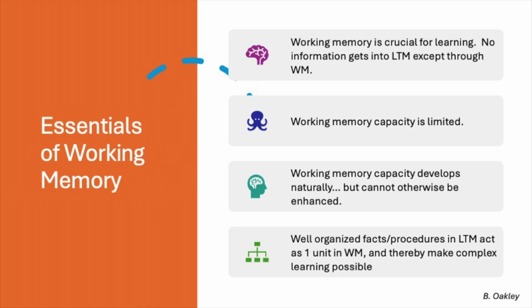So our working memory capacity develops naturally, but cannot otherwise be enhanced. So it does increase a little bit as you mature, okay? But the average person is somewhere 4 to 6. You can't make working memory better. So there's a lot of programs out there, these neuropsychology apps that claim they can increase your working memory and all of that kind of stuff, and there isn't any evidence that that actually works. Working memory seems to be sort of a fixed principle for humans, so somewhere between 4 to 6 units.